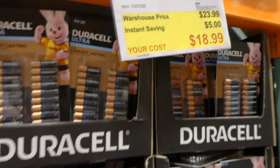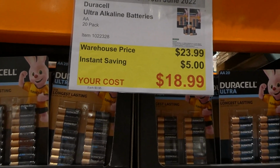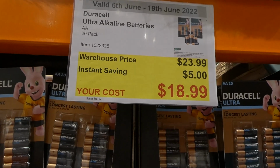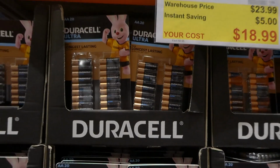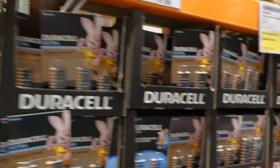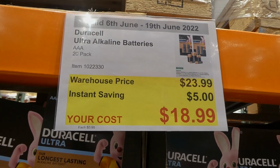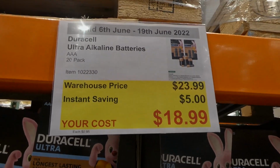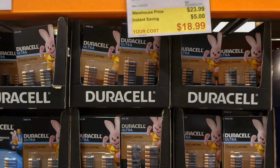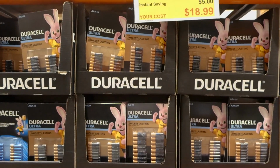And then this is a AA, the Ultra Alkaline ones, right? So they're a little bit different. This is a 20 pack for $5 off down to $19. I think these ones are supposed to be even longer lasting than the regular. And then beside that, they have the Duracell Ultra Alkaline batteries. These are a 20 pack of the AAAs for $5 off down to $19. So again, the ones that are blue, the Ultra, are supposed to be longer lasting than the regular version. But I find that overall Duracell batteries are awesome.